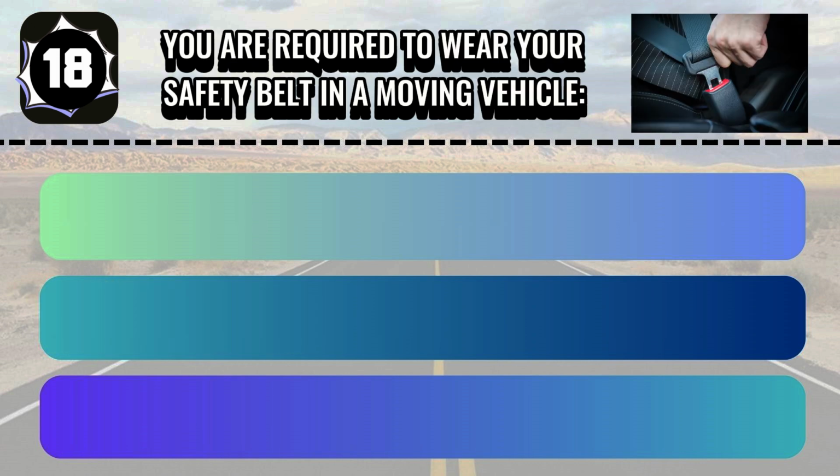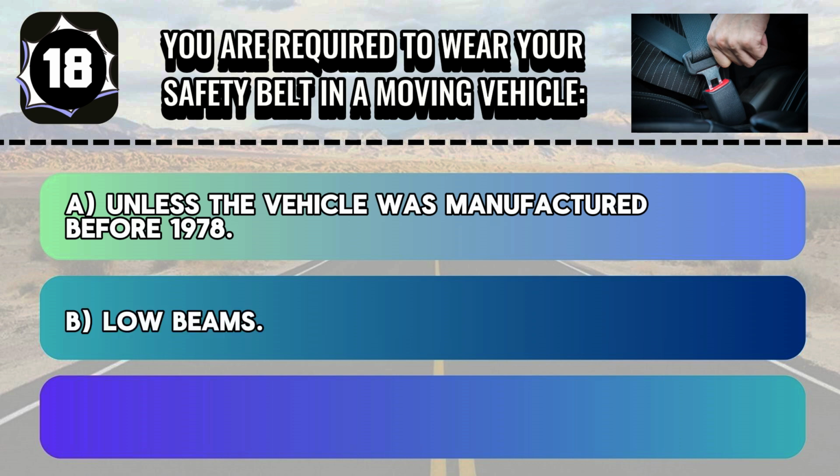You are required to wear your safety belt in a moving vehicle. A. unless the vehicle was manufactured before 1978. B. unless you are riding in a limousine. C. and failure to do so will result in a traffic ticket. Correct answer C. and failure to do so will result in a traffic ticket.